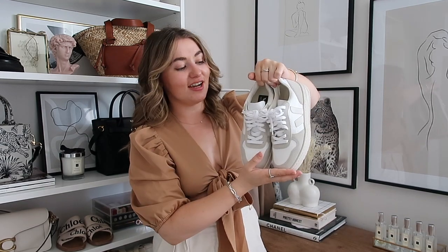Now I realised I forgot to go through all of the trainer sizes. I've got these all in a 4. Pretty much 99% of the shoes are in a 4. It's very rare for me to size down to a 3, and I definitely would say with the beiges, I find going up to a 4 is perfect. And also with laces and stuff, you can tighten them a little bit, so it doesn't matter too much if they are a little bit loose, but these are just absolutely perfect. I love them so much.